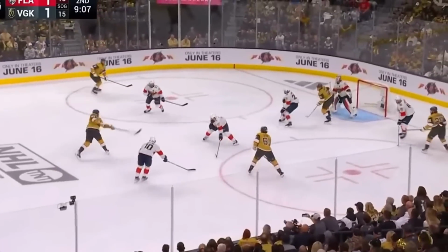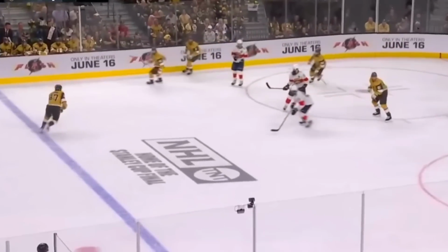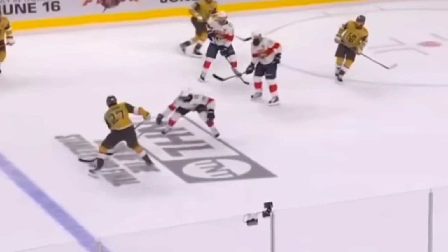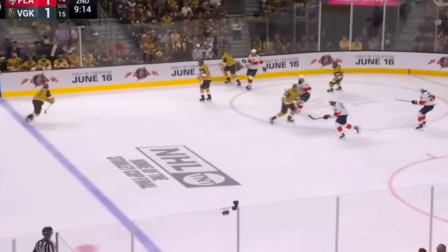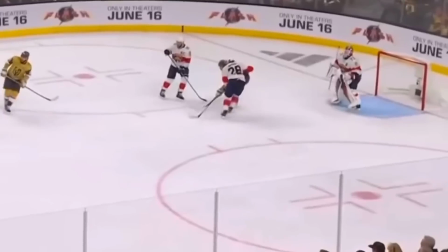This could mean passing up a clear opportunity so that they can get a better one with more traffic on net. Watch on Theodore's goal here how he backpedals into the middle, but doesn't just instantly fire it on net. Florida does a good job here at getting into the lanes to make sure that any potential shot will be blocked, but there's also not nearly enough traffic here to fully disrupt Bobrovsky's vision.